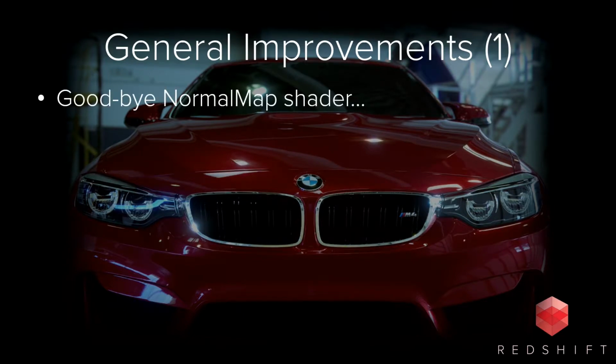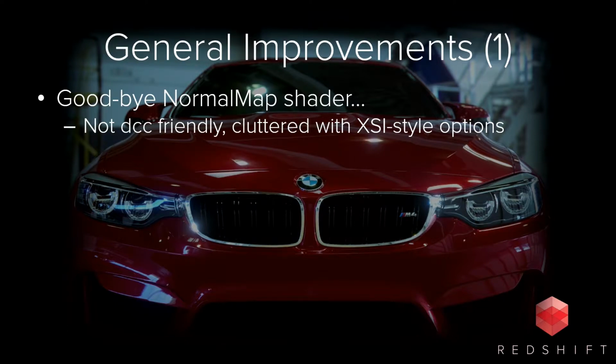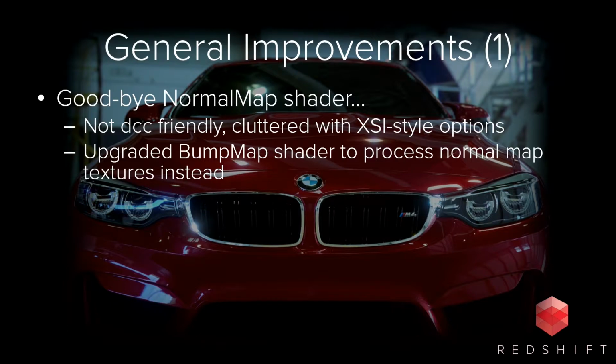So way back when, Redshift 1.0, we had a normal mapping shader. We thought it was fantastic, but not many of our customers did. They thought that it was too XSI centric, and they didn't want to be limited to XSI style controls. They wanted to be able to use the texture sampler in their DCC instead, with all the kind of bells and whistles that it comes with.